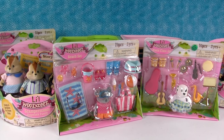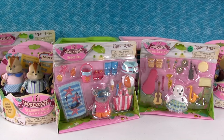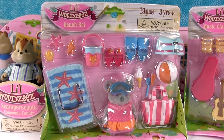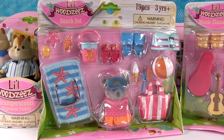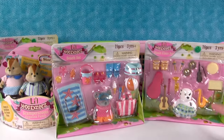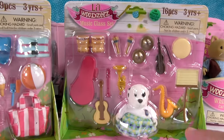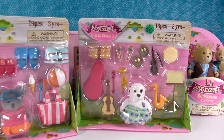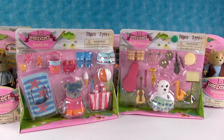And then you guys can vote down below. I'll show you again at the end, but you can vote what you want to see next. But I think I'm going to open the beach set because I love the little koala bear. So what do you want to open, Paul? I'm going to open the music class set. Oh, okay, right up front. It's a Dalmatian with a drum. A Dalmatian with a drum. Awesome. Dalmatian power. Okay, let's go ahead and open these up.